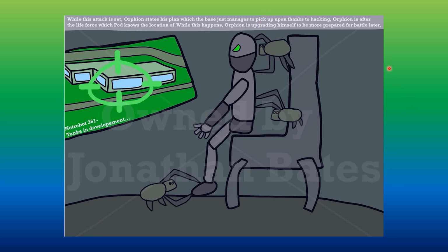Okay, and so this is the villain's next scene. Orpheon is getting upgraded, which explains why he isn't involved later on. You could say it's a tad contrived, but it does kind of link how Orphan gets living gore later, living gore being the life-based element, and still has a load of forces and help which can help him along the way.